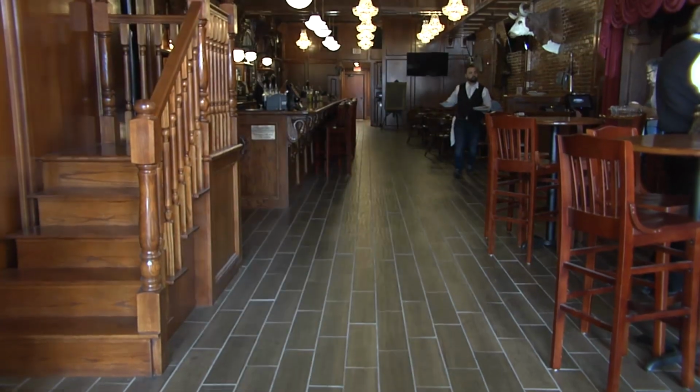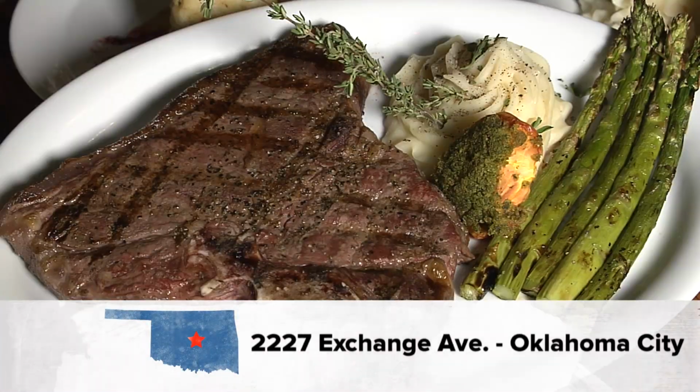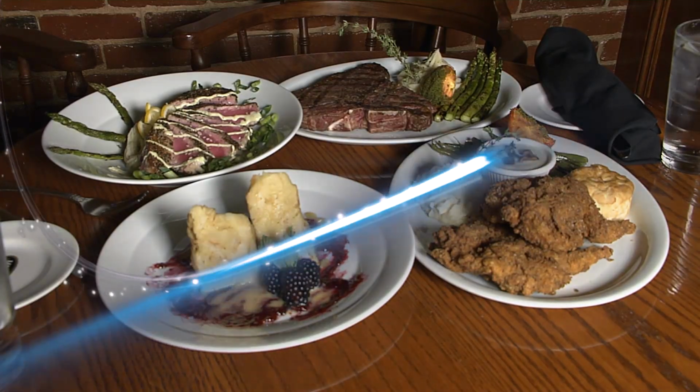Today we're coming to you from McClintock's Saloon and Chop House in Oklahoma City. This is the newest restaurant in the Stockyards in Oklahoma City, and it promises to be a one-of-a-kind dining experience. Located at 2227 Exchange Avenue in the heart of Stockyards City, they're serving up incredible steaks, and that's just the top of the menu. We'll show you a bit of that throughout the show.